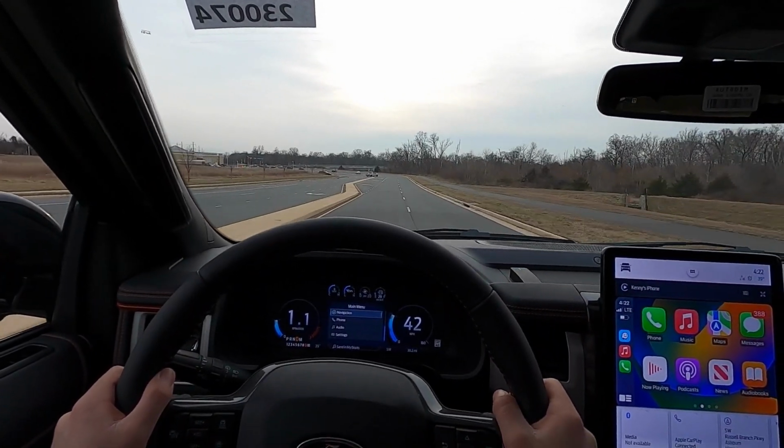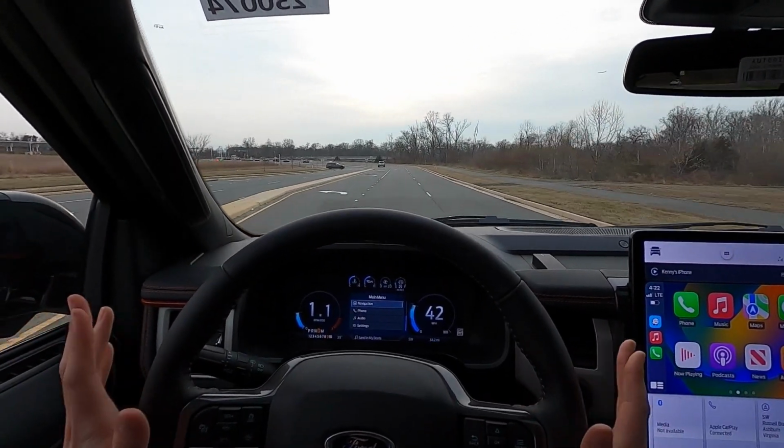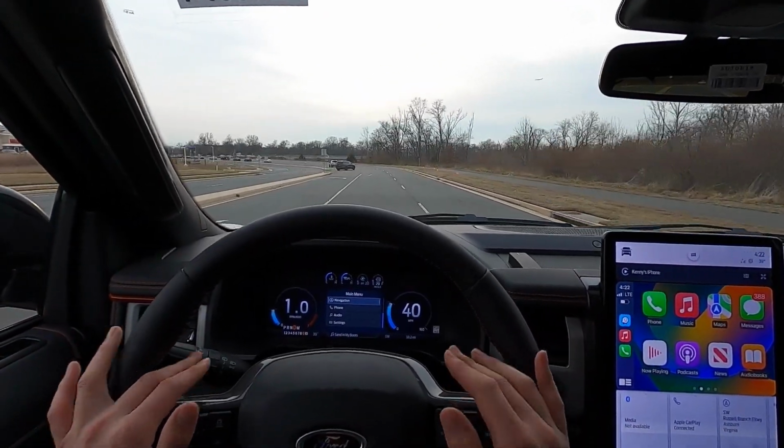Just very easy acceleration to the speed limit. It's just an overall great transmission, and overall this is a great vehicle.